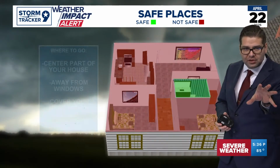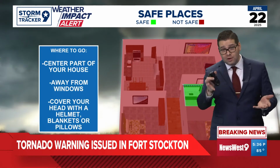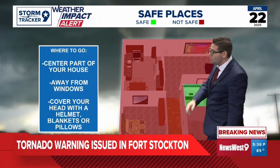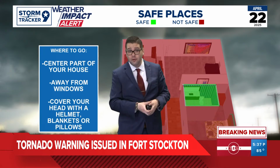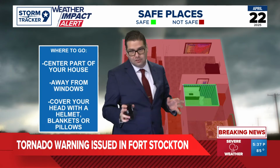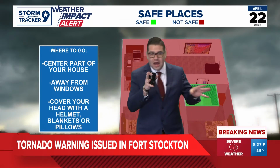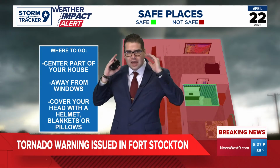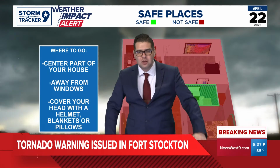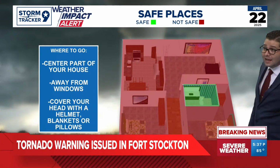Here's a couple of those safe places. Safe versus not safe, especially when it comes to tornadoes. We do have 2 active tornado warnings in Fort Stockton. You want to go to the center part of your house, possibly a bathroom. That's going to be a good way to go, away from windows too. Typically bathrooms don't have windows, so ideally that's going to be a better place to be. And of course, cover your head with a helmet, blanket, or pillows. Protect your head. That's why I said, make sure your hands are on the back of your head, like you're getting a pat down at the TSA. Not the most pleasant, but hey, it's going to protect you. It's going to make sure that you are staying safe.